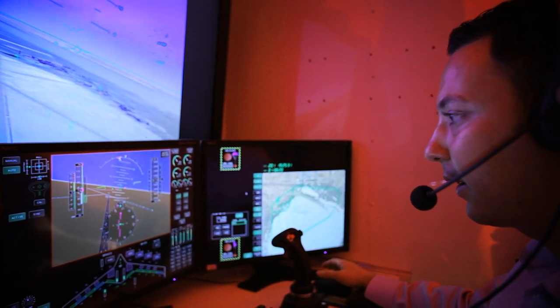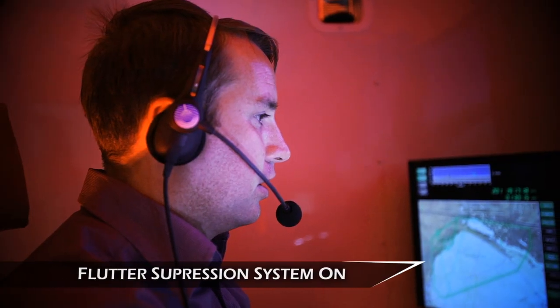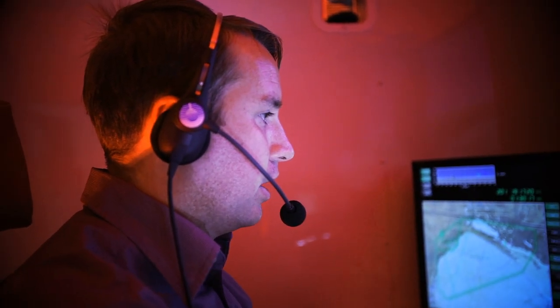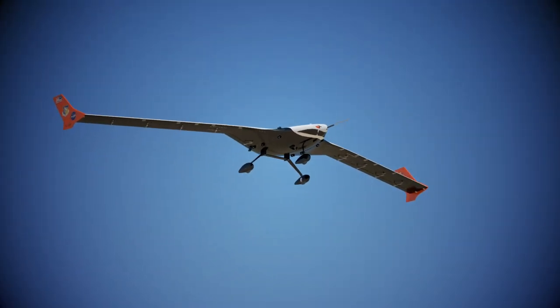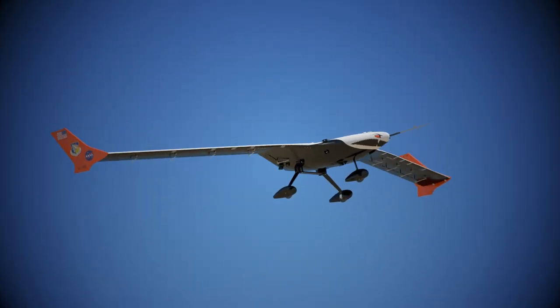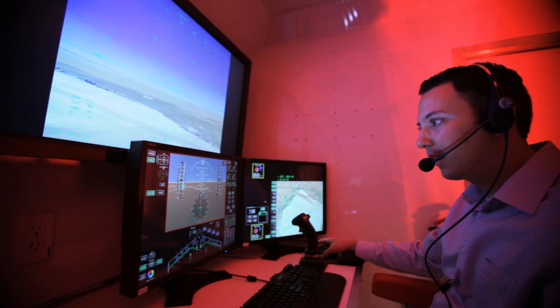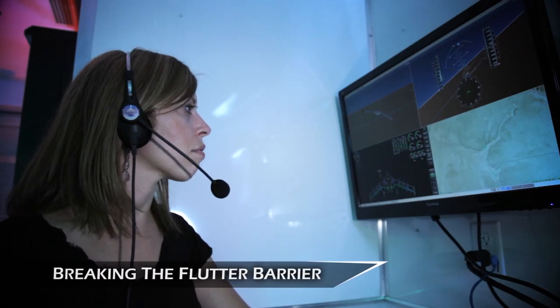Clear to test point 7.6. Flutter suppression on. Flutter suppression on. Cleared 7.6. Accelerating to 150 knots. 95 knots. 100 knots. 105 knots. 110 knots. 115 knots. 120 knots. We are flutter free. I show 3 modes to press.